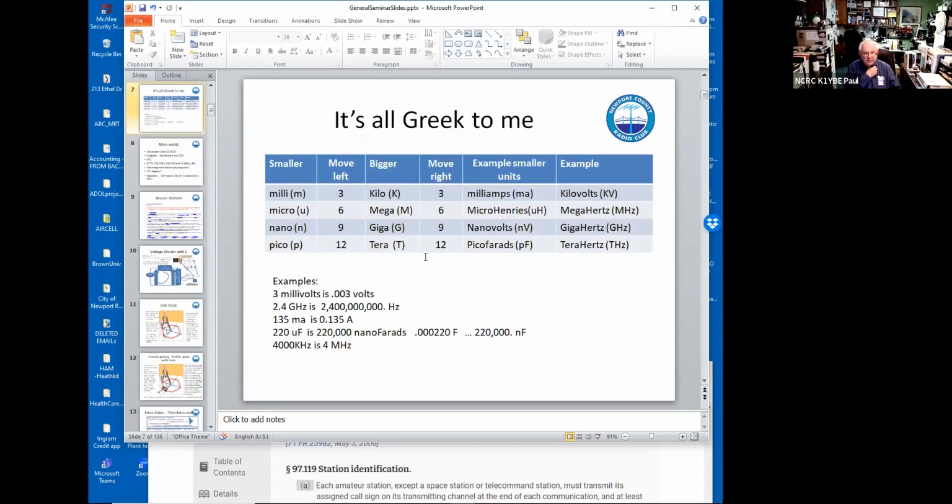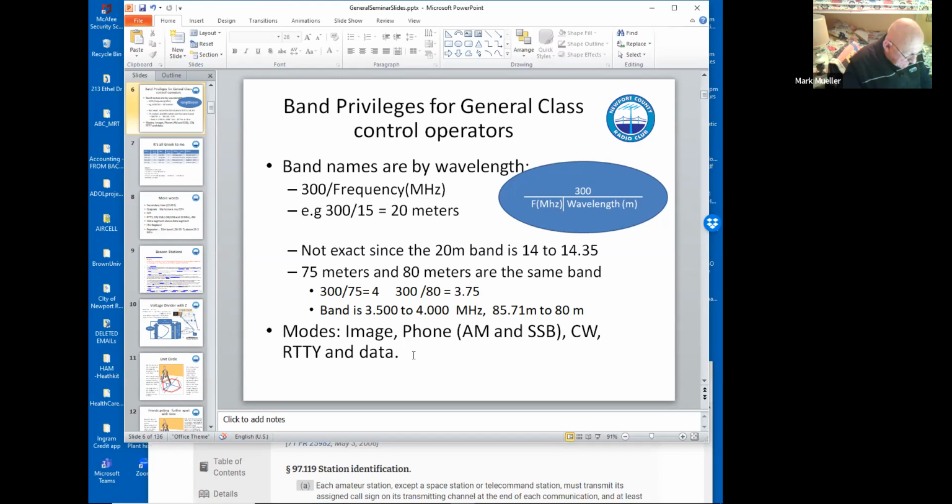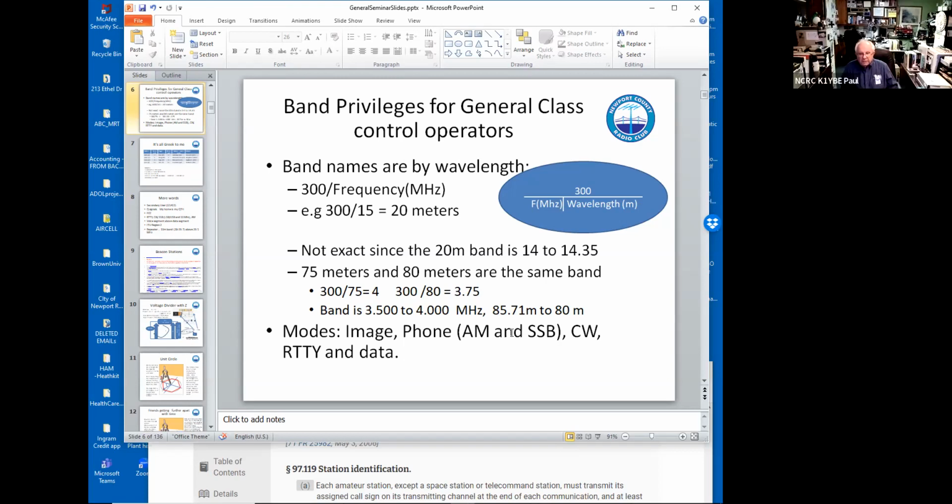Other words that get used a lot are image, phone, AM, CW, RTTY, and data. The FCC regulates not just the use of the band and what frequencies are available. They also identify certain modes that can be used in that band. You can't just do anything you want at any frequency in a band that you have privileges with. You have to restrict your signal so that other people can share the band with you. And in order to make that a good sharing scenario, there are restrictions on what modes you can use.